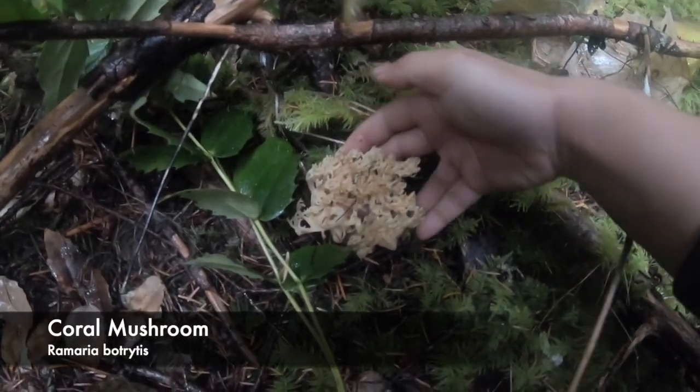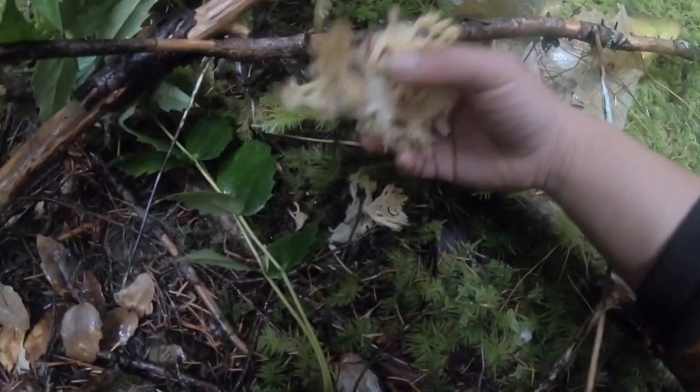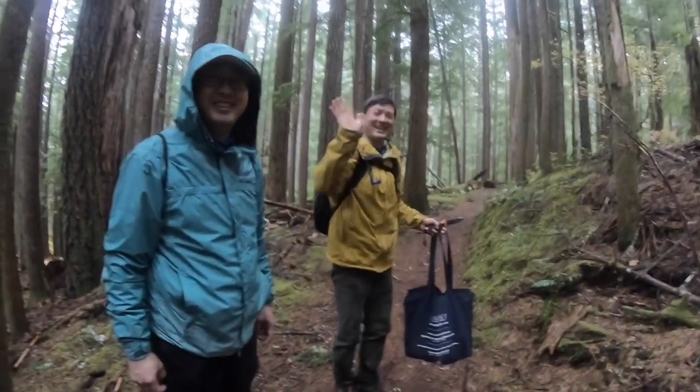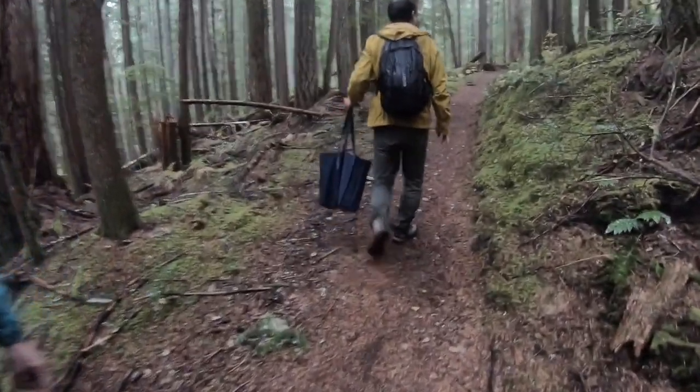Right, this is a piece of coral mushroom. Still edible, but not the tastiest mushroom. Look at it. Wow, look at this. Wow! That is about 2 pounds of Matsutake. My friend Sam just got here, who's an expert, and another expert, Li Kai. They're my friends from here, local in Oregon. They're experts of mushroom hunting.